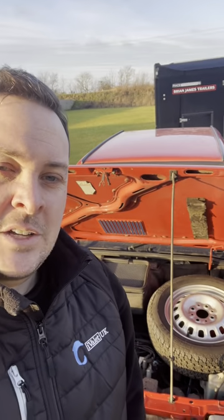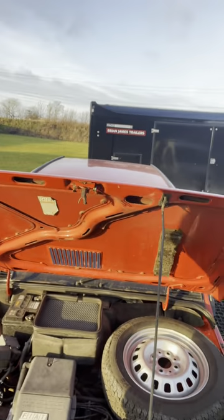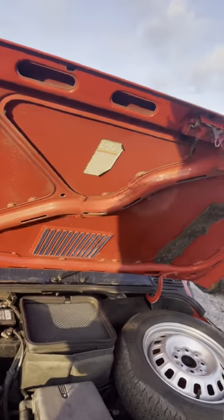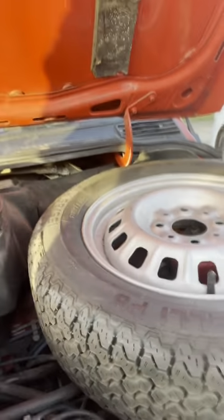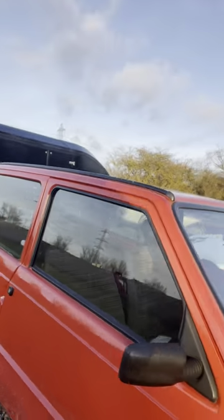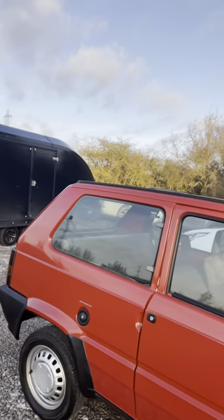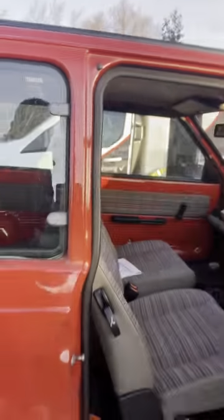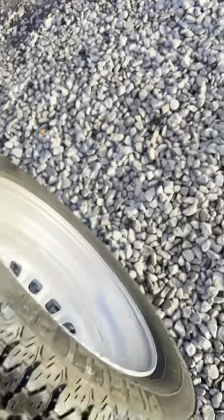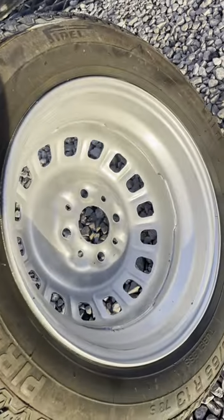So here she is, the Fiat Panda, 30,000 original miles, and the original spare tyre with original tread, unused, Pirelli P8. What a motor. 30,000 miles. Look at the interior. Look at this. She's mint. Well, she will be after today. The original spare. Look at the barrel. Look at that. 30 years old.